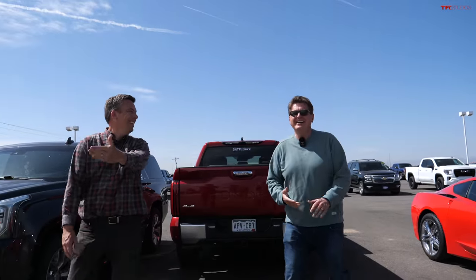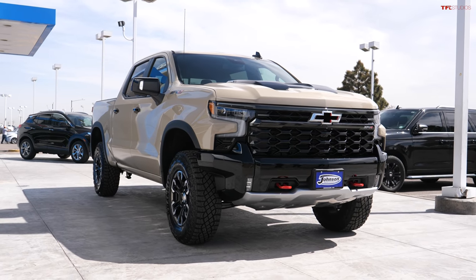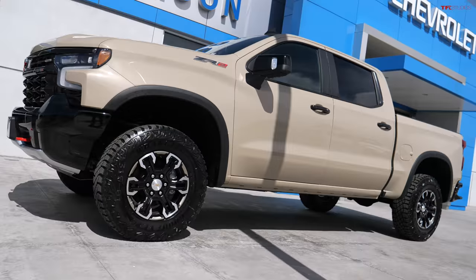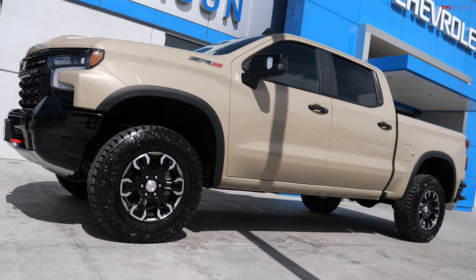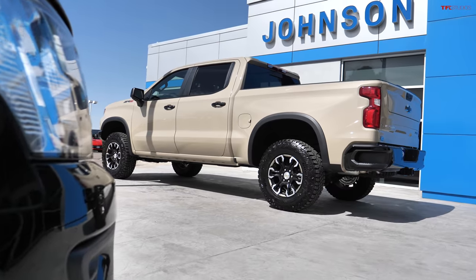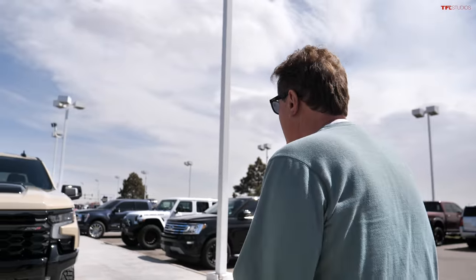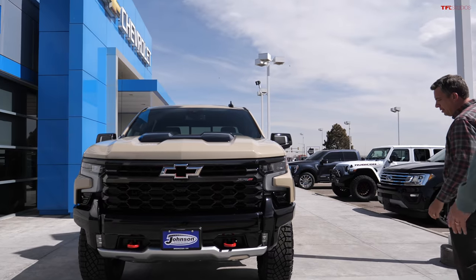Let's go. Oh, Andre, look at this. I know, that looks so cool, dude. What do you think about the color scheme? Because I was kind of nervous about it being a little bit camouflaged. And I was also nervous about Chevy kind of being late to the party, right? Yeah. I mean, Ram has a TRX, Ford has the Raptor, and finally Chevy has the ZR2.